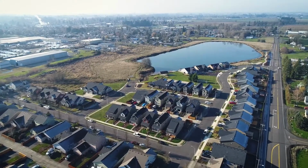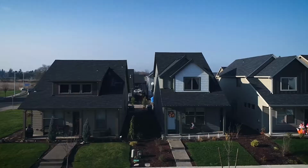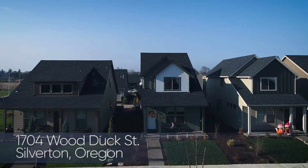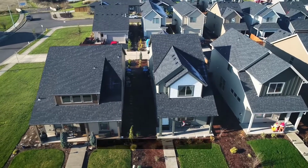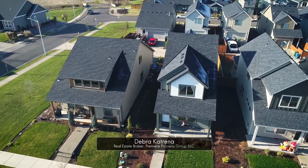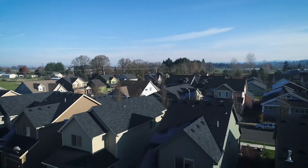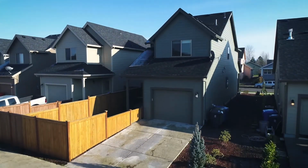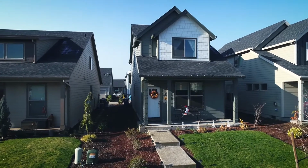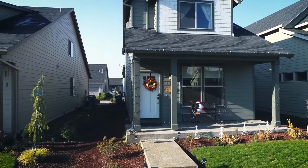Welcome to this fantastic opportunity for a beautiful home in Silverton's desirable Webb Lake community. This two-story home is better than new and situated in a quiet, peaceful neighborhood and in an excellent school district. The covered front porch invites you inside.